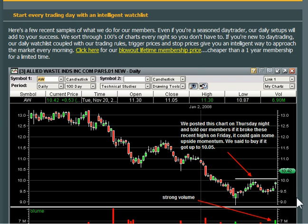A common question we get is, do I have to be in the chat room all day to get the alerts so I know when to buy a stock? And our answer to that is simple. Absolutely not. One of the things we're most proud of is the fact that all of our entry prices are posted the night before.